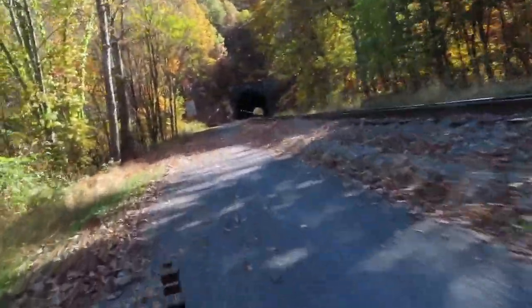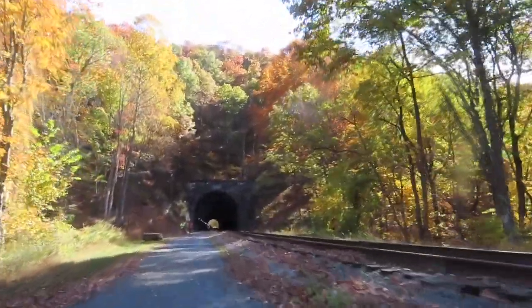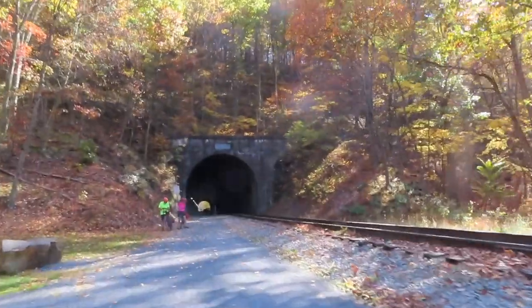Coming up to the last tunnel, we decide we want to wait for the train a while and get some video of it, so that's what we do. All in all, we probably delayed our trip by, I don't know, hour and a half or so, waiting on train-related things.